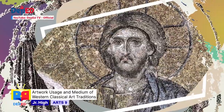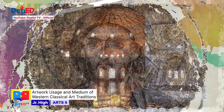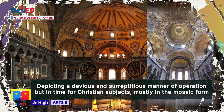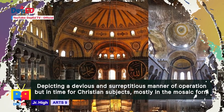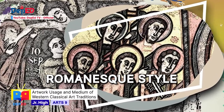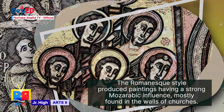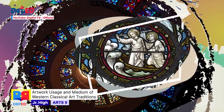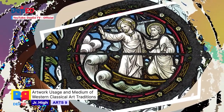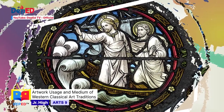Most of the paintings in the Byzantine Empire were influenced by the power of Byzantium, former name of Istanbul, depicting a devious and surreptitious manner of operation, but in time for Christian subjects, mostly in the mosaic form. The Romanesque style produced paintings having a strong Mozarabic influence, mostly found in the walls of churches. Most of the paintings in the Gothic style were confined to illumination, such as stained glass, created to transform the vast stone interiors with warm and glowing colors at the same time.